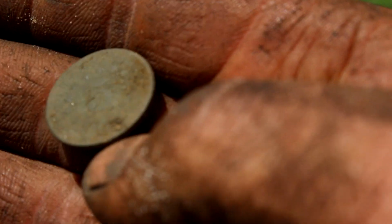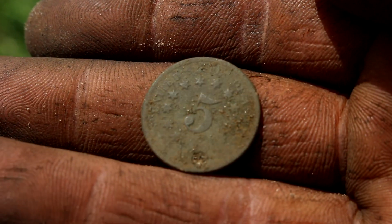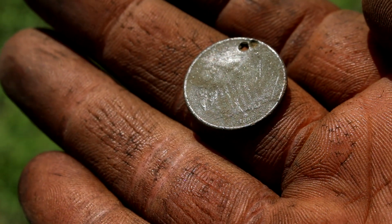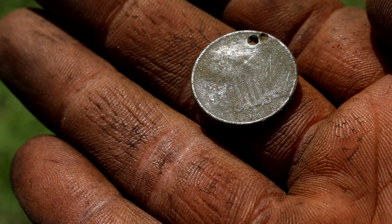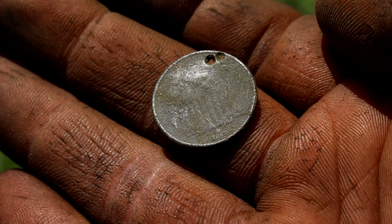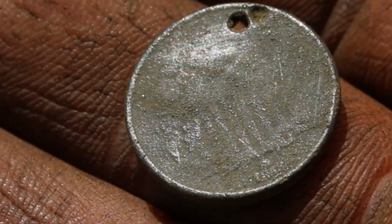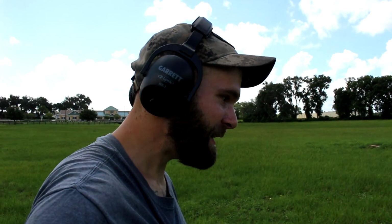Oh, I don't know the date yet. She's a little crusty, but we'll figure it out and we'll get back with ya. I'm going to say 1868. I'll try to zoom in real good here. I think it's 68. Ooh, when this one came popping up, a bad word came out of my mouth. Oh, holy, you know what? I think it's something really good.